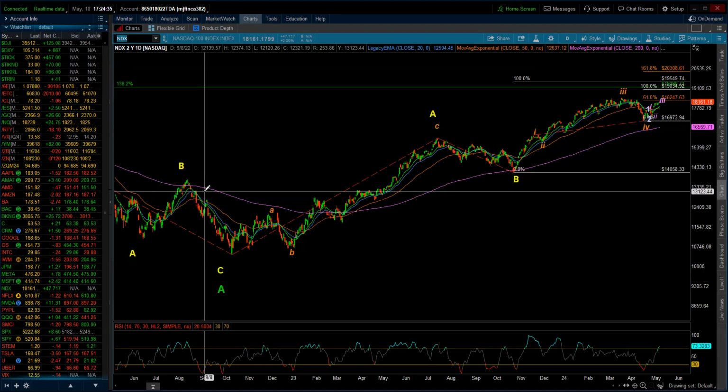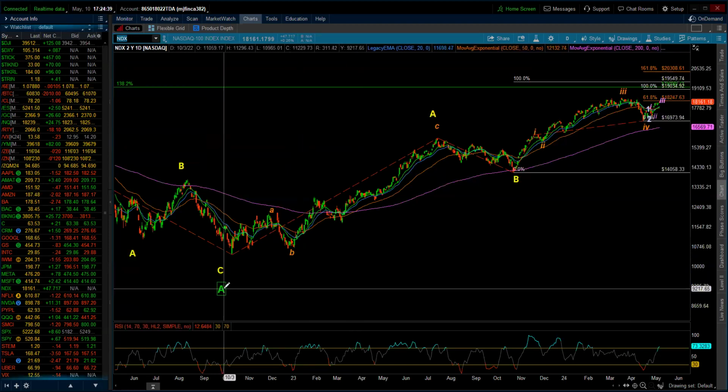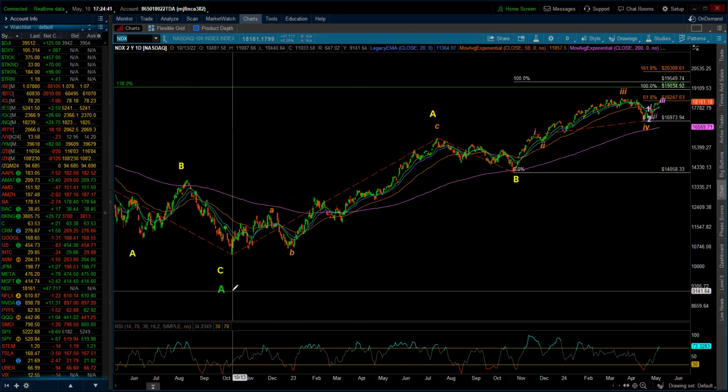That from that high to this low, I'm marking as primary wave A. The alternate that's been sitting there, I've not ignored it, I'm just following what I'm doing. It would suggest that this is not primary wave A, but a primary wave 4. And that would then suggest that we're in a primary wave 5 up.